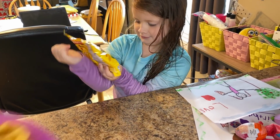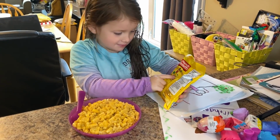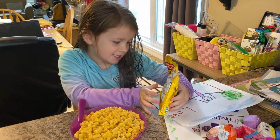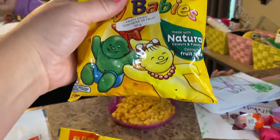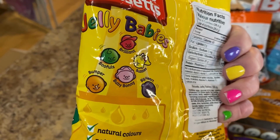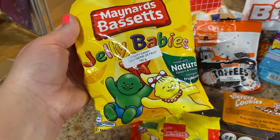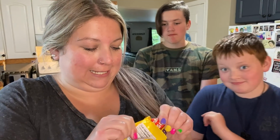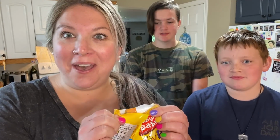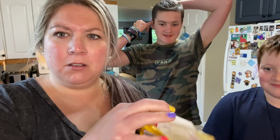All right, let's do it. I hope Mom gets the pink girl. Ooh, there's different flavors. The pink one and the yellow. We got Brilliant, Boofle, Bubbles, Baby Bonnie, Big Heart, and Bumper. All right, we're going to open up the first choice. Ooh, they smell really good. Whoa, they look weird. They look a little moldy.